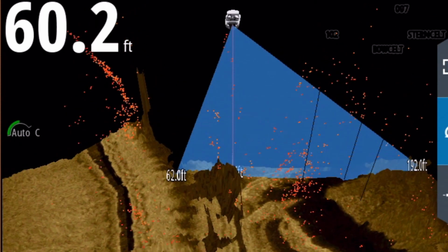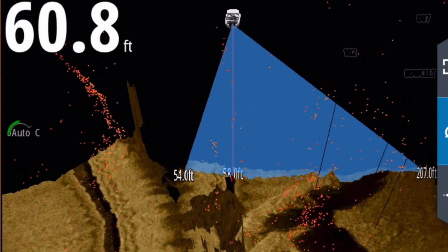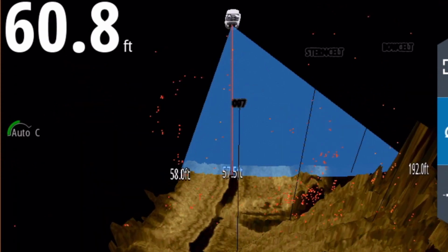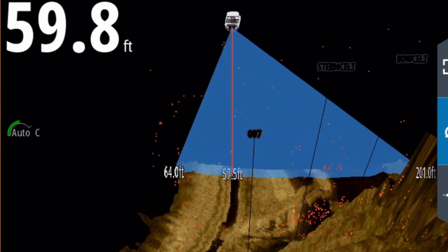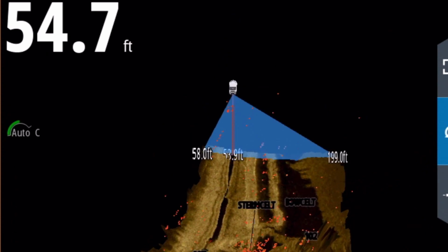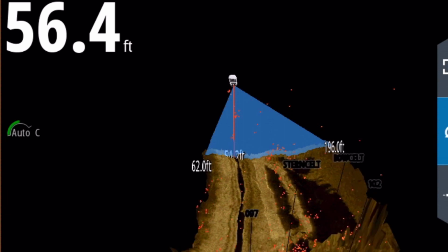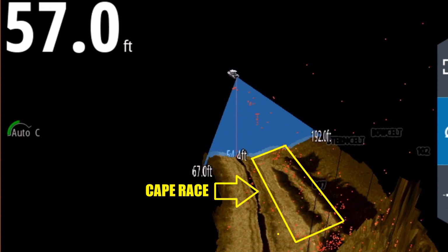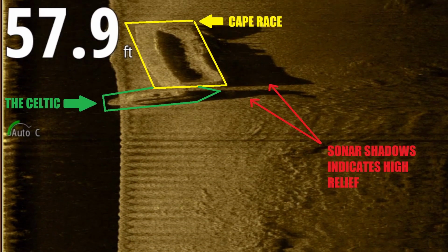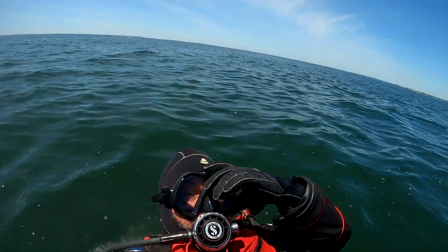So here we are with our fancy schmancy sonar, and that big thing down the bottom right, it's just 3D. That's the Celtic. The Celtic sank in, I believe, 1984, and it was pushing ahead the Cape Race. Here's the Celtic, and there's the stern. And here is the Cape Race, which I think is a 300 plus scow or barge, whatever you want to call it, and it was full of scrap cars. Here you can see the orientation, that's the Celtic, and there's the Cape Race. So we're gonna get in the water and see what we can see.